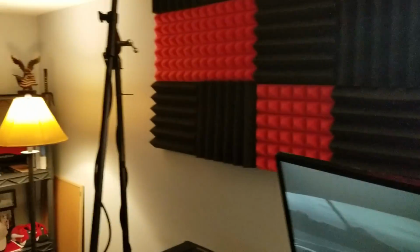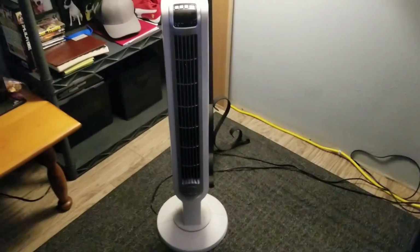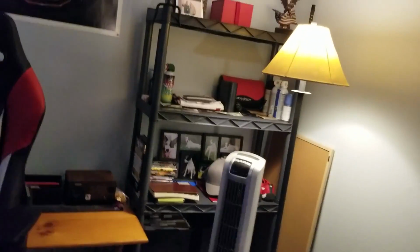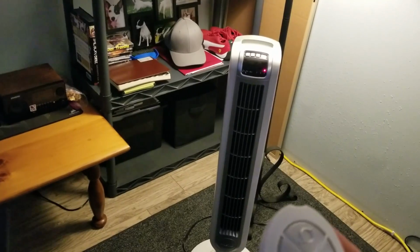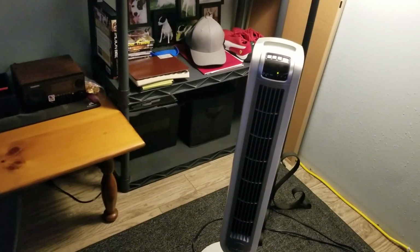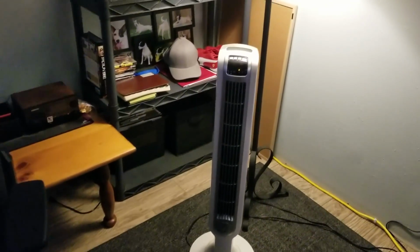I guess we'll leave the rig to the last. Another foam panel. Here's a beautiful tower fan that I got, so when it gets really hot when I'm racing, I got myself a remote control. Just click it on and boom. Oh yeah. It's pretty quiet actually. That's on high. This is on low. It's beautiful. It works exactly how you would want it to work.